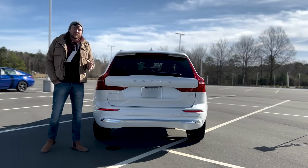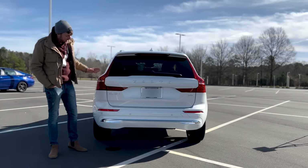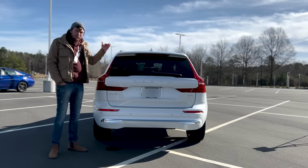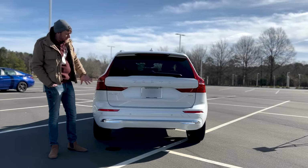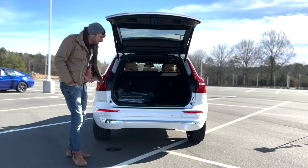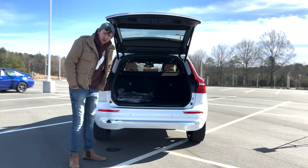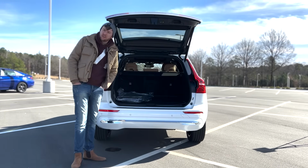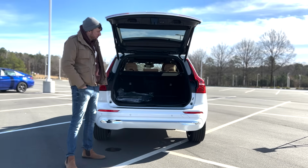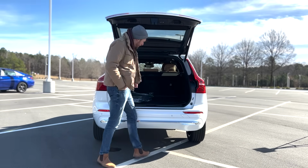So for the back end, it looks like a regular Volvo with these super extended taillights. It looks like a station wagon jacked up, but it has created its own kind of image in this SUV form. Automatic liftgate, decent amount of storage in the back. Surprised to see that there's a spare tire in the back. Most new cars don't have spare tires to try to save on fuel economy, and they do offer roadside assistance, but yeah, I'm surprised to see that there's a spare tire back there.